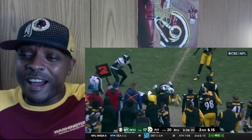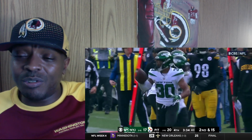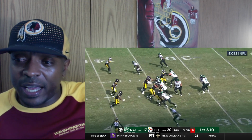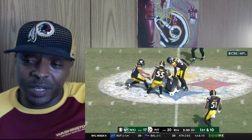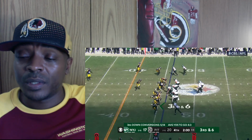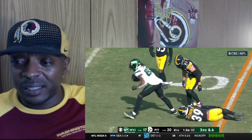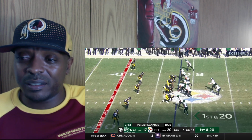Up for grabs. Oh, interception. Wow. He said, I choose you. Big play by the Jets defense. Get them the ball back. See if they can cash in those chips. Play fake. Oh, nice grab. Nice throw, man. Hey, that man got a live arm, bro. His arm is live. 3rd and 6. Clutch. In his veins. That's a clutch throw right there.